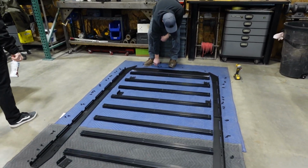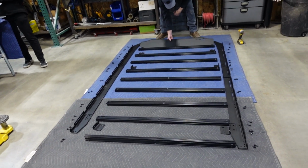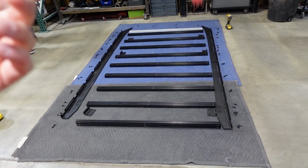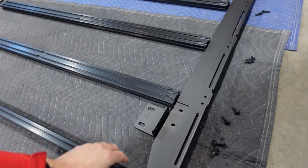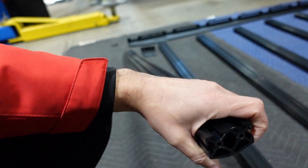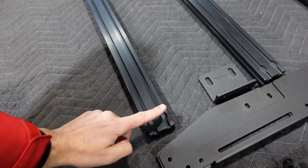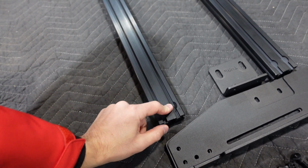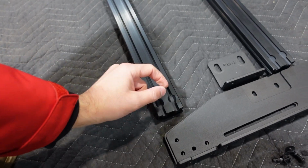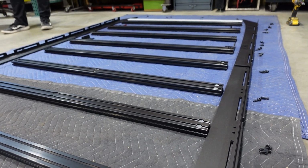I think statistically, what do they have on the website? Is it like 45% stronger? 44, I believe. The crossbars are 44% stronger. Obviously, due to this boat-shaped bottom that prevents the flex of the bar. And I gotta love these little inserts to make it easier to mount stuff. You just toss your little nut in there. What do they call these? Drop-in slots, the T-nuts. Toss those in there, slide them across, and you can mount your hardware and your gear.